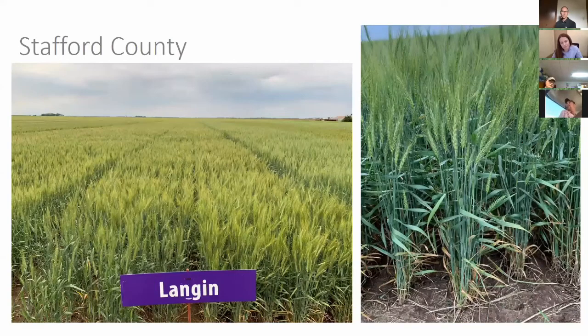Okay, we have Langin here. I think you can see from this photo, Langin, it's very interesting because its heads seem to go all over the place. So it's not like a very straight up head type as we see in some other varieties. It just kind of goes all over the place there. That's very interesting from just a visual perspective there.